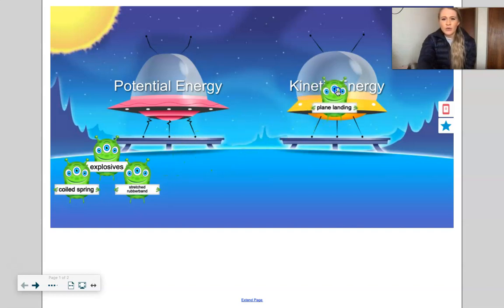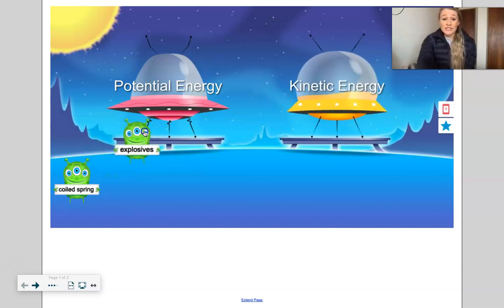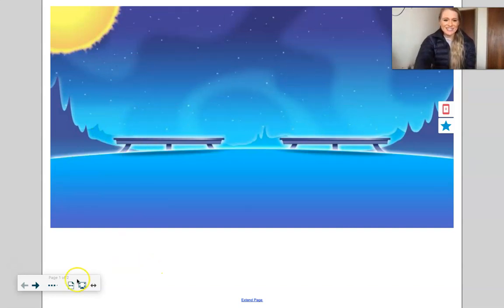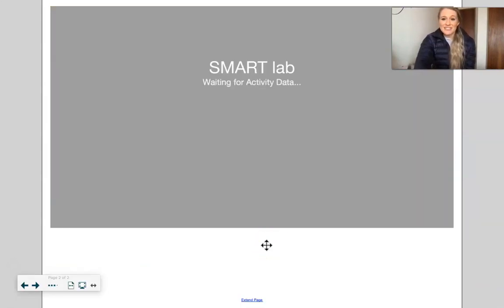Plane landing. Would it be moving? Yes, it would. Stretched rubber band. Let's see. Potential? Yes, remember it's when you take a rubber band and you stretch it. An explosive, kinetic? No, hasn't gone off. When it goes off, it's a different type of energy. Before it goes off, it's got its stored energy. And lastly, a coiled spring. When you have a spring and we stretch it and we bring it together, would that be potential or kinetic? Potential, right, good job.